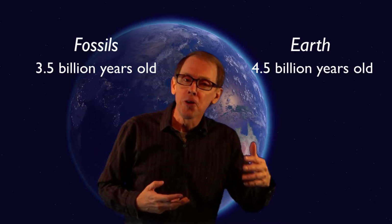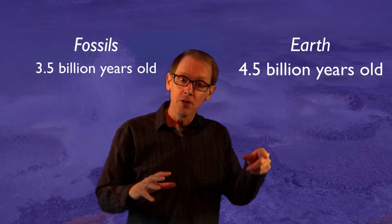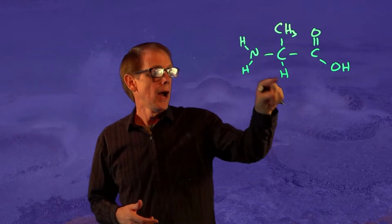Now, our planet itself is about 4.5 billion years old. This means that for most of Earth's history, life has been found on this planet. We know at some point Earth must have acquired a lot of organic molecules. These are molecules based upon the element carbon and other light elements such as hydrogen, nitrogen, and oxygen.